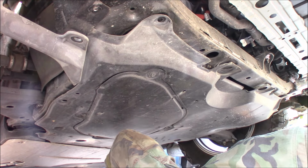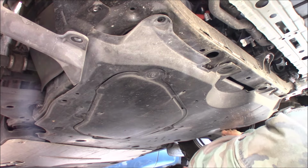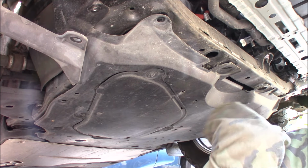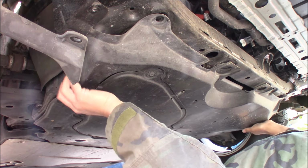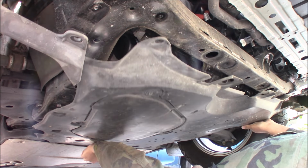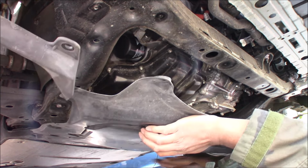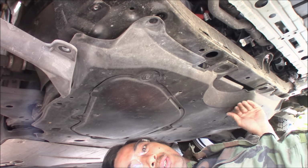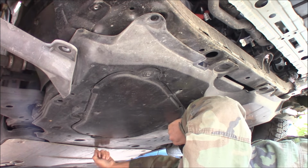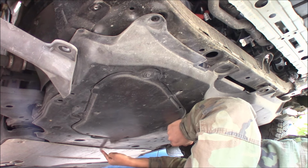Okay, guys. Okay, I think that's it. I don't see any more. Oh, there's one more in here, underneath the cat shield. Well, that sucks. Oh yeah, there is. Okay, guys, so here's the problem. There's a clip back here underneath my cat shield, right here in the center. So that's where the 7th one is. That's why I couldn't see it. It was hiding underneath the cat shield.